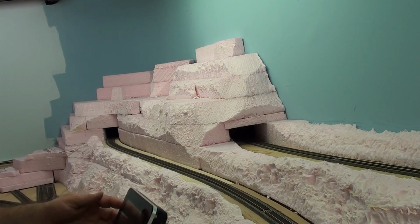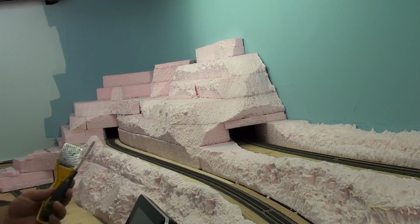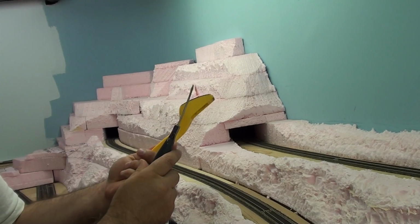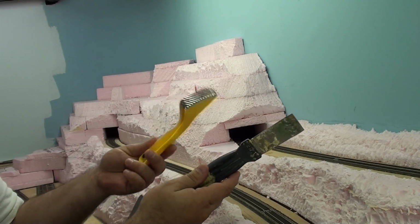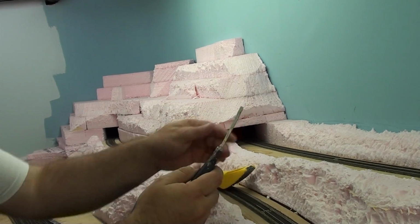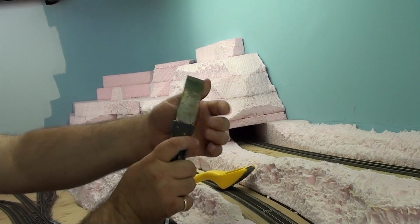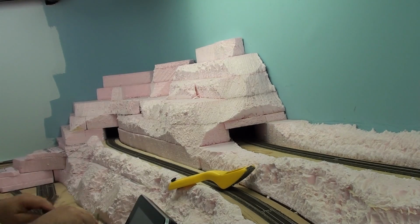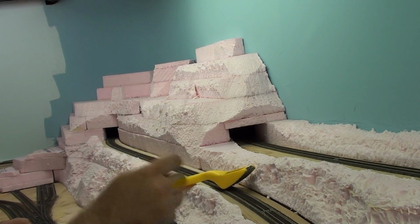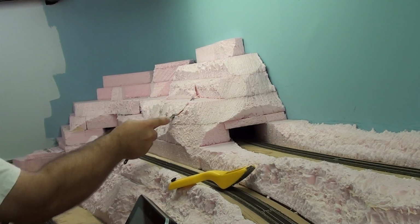Alright, today I'm going to be carving my foam using just my standard tools that I've been using to carve foam on the other section. Sure foam rasp, little putty knife, spatula, and an old hacksaw blade for cutting bigger chunks out of foam like that.